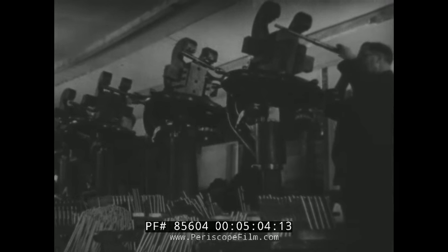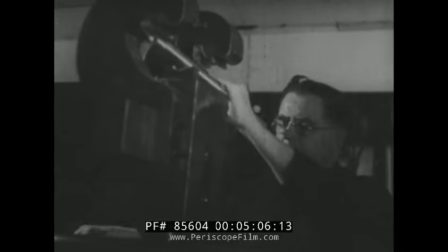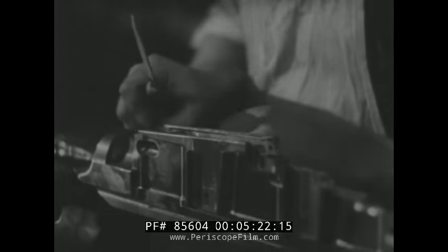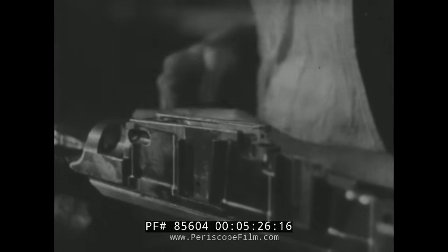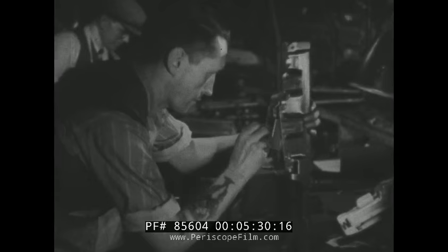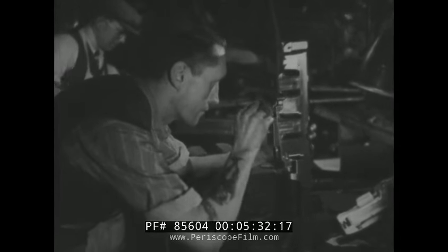Their eyes, trained to look down gun barrels and reject them for the slightest flaw, are as keen as the eyes of the soldiers who will later look along the sights. And here are men whose hands have been trained in peacetime in the assembly of complicated machinery. Seen separately, the parts they're bringing together look as though they might belong to an inoffensive sewing machine. But the final result is the most formidable of all small arms, the Bren gun.